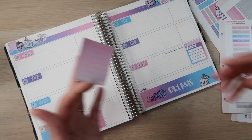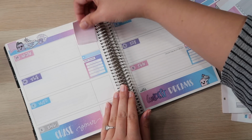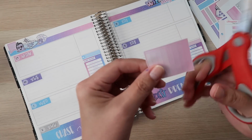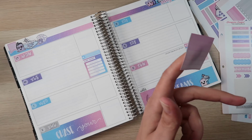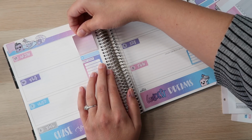So I think I'll use this one on Monday for the weather for the week, since I need somewhere to put that, because I actually do want the weather in here. I'm going to trim it because I'm MacGyver. Planner, MacGyver, Plan-Gyver. Is that a word? It is now. And I actually got the weather for the entire week. Normally, I only do my weather for the first half because it's not always as accurate, but since I'm packing, I need to have at least some idea.